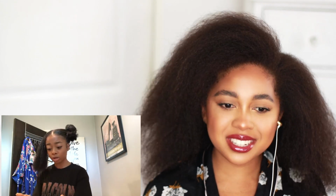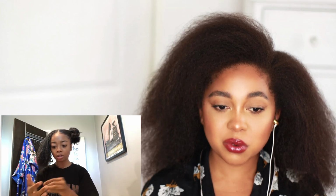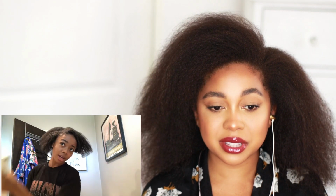Okay, this girl knows what she's doing. Low manipulation. All she's getting is shed hair. She's not combing her hair at this stage, which is what I do as well. I think hundreds or thousands of strands a day. Clarification: no one sheds thousands of hairs a day unless you have a problem. It's between 50 to 100 every single day.